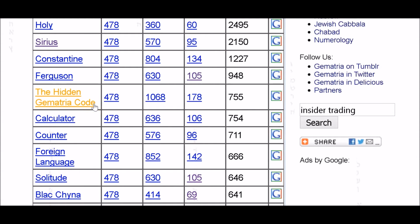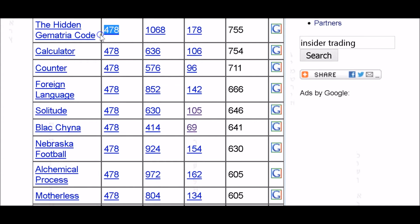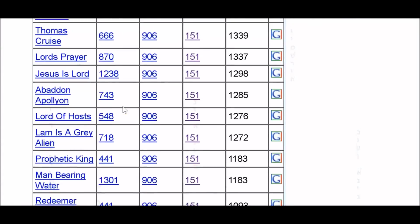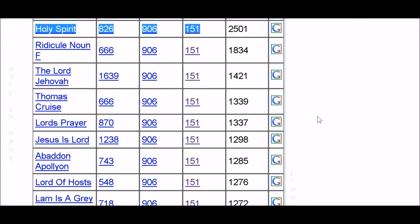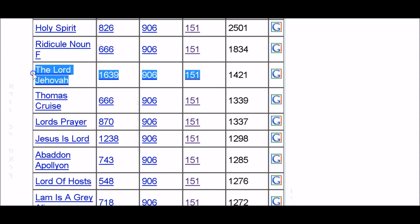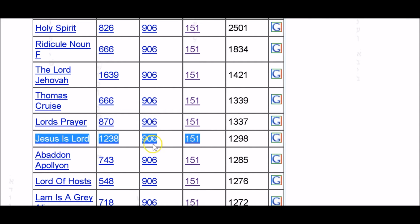So let's look really quick at the Jewish Gematria tie-in, just for insider trading. Holy, Sirius, the hidden Gematria code, and then we'll zoom down here to, here we go, Jesus Christ, Prince Arthur, Holy Spirit. These are just huge. You guys agree that these are really big associations. Jehovah's, I believe, different from Yahweh in the Bible. I believe those are Enki and Enlil. Jehovah's Enki, Yahweh is Enlil. Lord's Prayer, Jesus is Lord. So that's interesting, right?